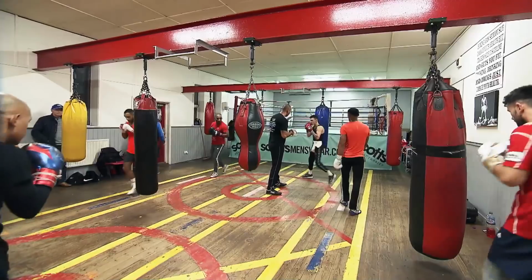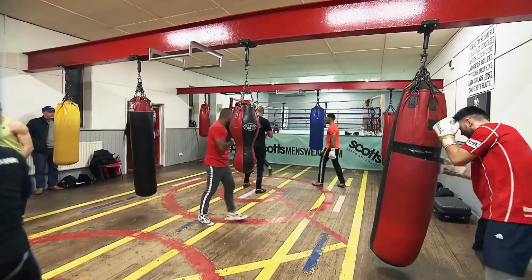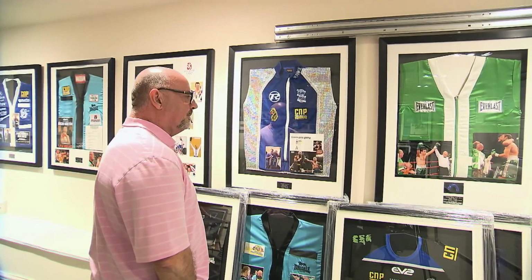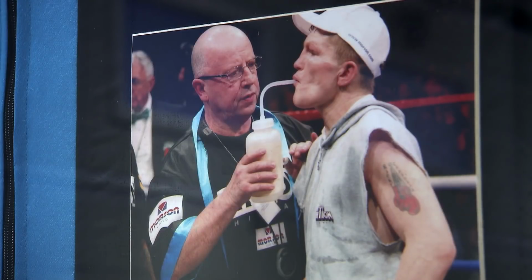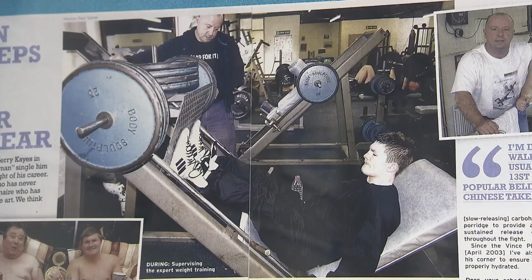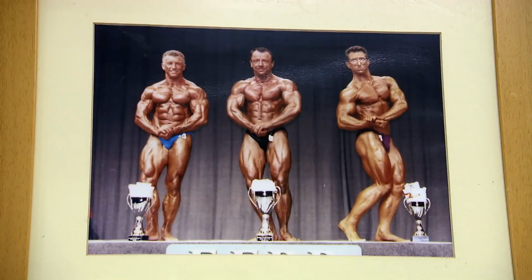While boxing hasn't been quick to embrace new technology, some sports science techniques are certainly not new. One of the first exponents of measured and monitored nutrition and targeted strength exercises was Kerry Kayes. A couple of decades back, Kerry was brought in to solve Ricky Hatton's well-documented weight issues by trainer Billy Graham, whose late brother Joe was a champion bodybuilder, just like Kerry.